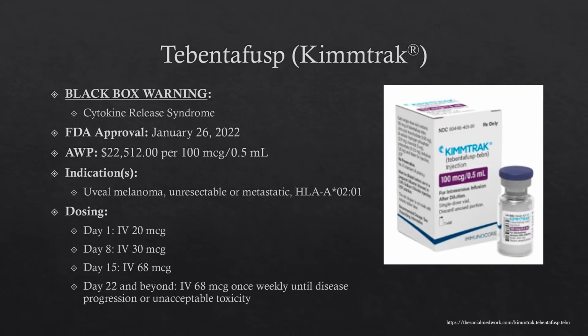The second agent, Kimmtrak, does have a black box warning for cytokine release syndrome. It was FDA approved on January 26, 2022. Acquisition cost is about $22,000 per 100 micrograms, and that's per 0.5 milliliters.